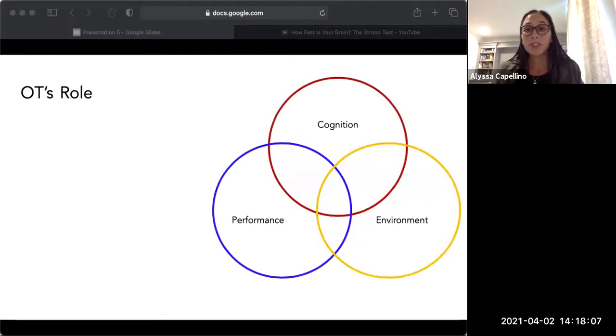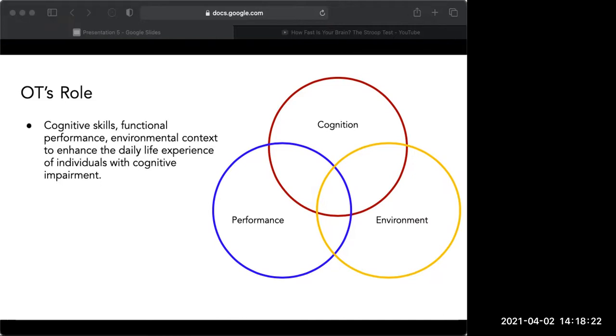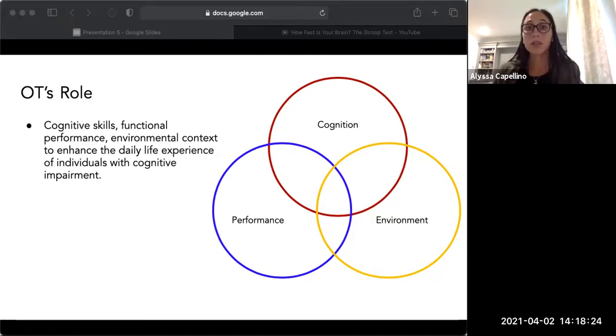So what is OT's role in cognition and promoting functional cognition with somebody? Occupational therapists work with clients, their families, and their other support system to set collaborative goals with intervention priorities that usually begin with basic activities of daily living. Those are things like dressing, bathing, or grooming. They can also include more difficult tasks like preparing meals and driving.